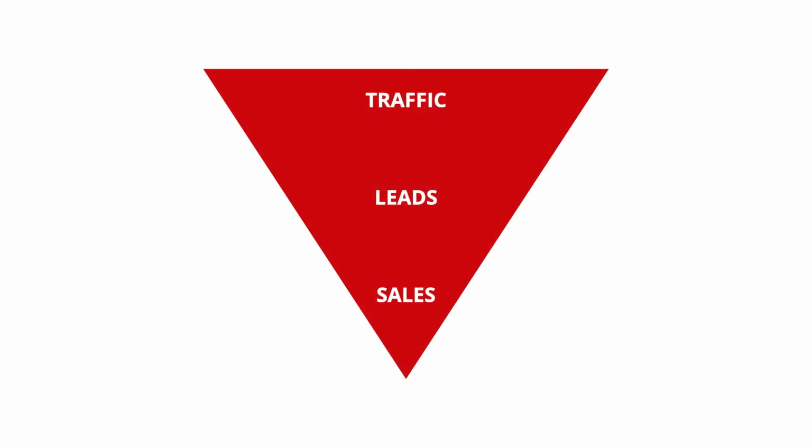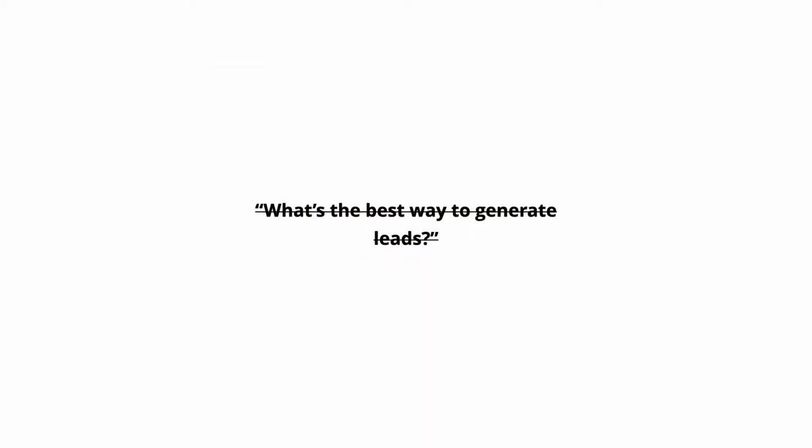You're probably aware of this kind of simple sales funnel structure: you need traffic at the top. That turns into leads, and then those leads can eventually turn into sales. You start with a lot of traffic, it turns into fewer leads, it turns into even fewer sales. So I realized that the question I needed to be asking to start getting those sales, which is ultimately what I wanted, wasn't what is the best way to generate leads, but what is the best way to generate traffic, okay? Because that was where it all started, and that was the first thing I was really missing.